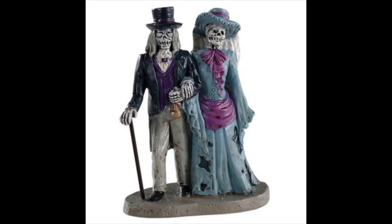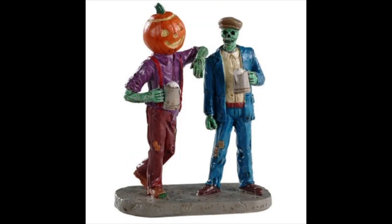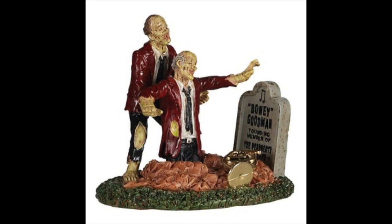Next, we have Spectral Couple. This one looks really cool. I really like these two. They definitely remind me of the Haunted Mansion type ghosts. That just looks cool. And we also have Jolly Jack. I really like the skin on the zombies, and I also like the pumpkin head as well. That looks pretty cool. And we also get another humorous one.